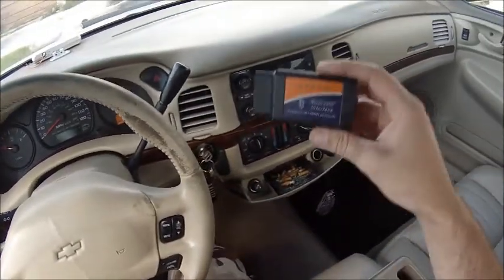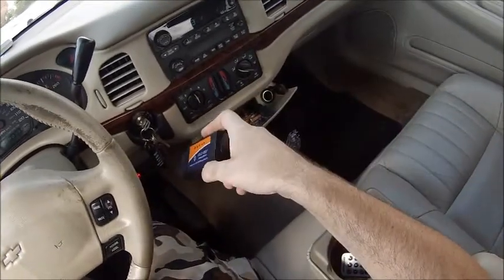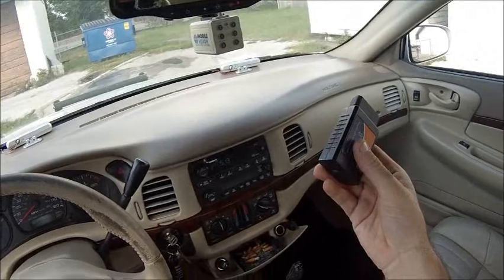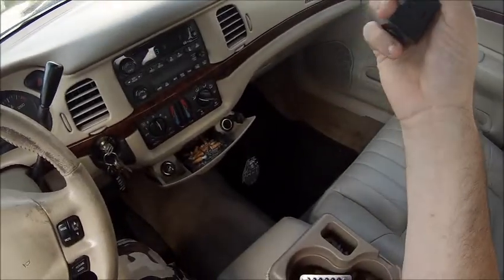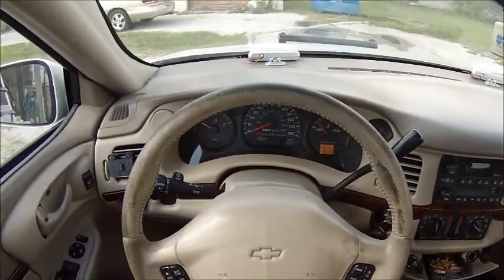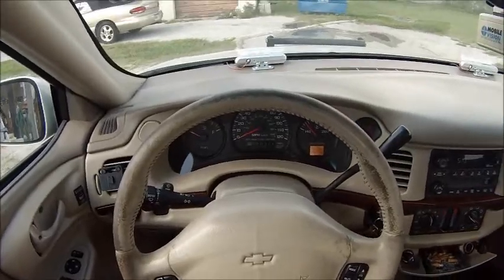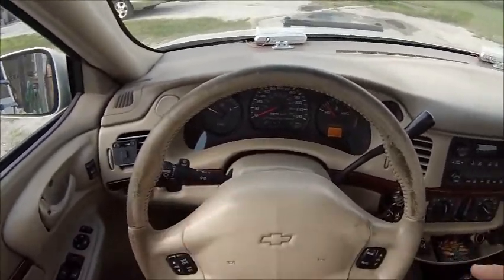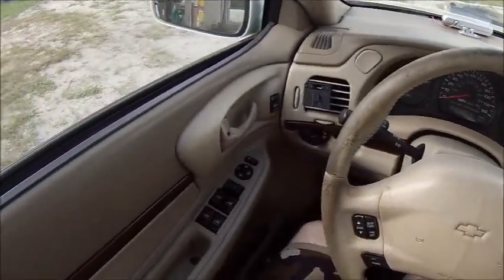What I'm going to do is I got a code scanner which I can plug in and read the engine codes off the car and see all the sensors and everything. A lot of people will take the LED out of the check engine light and things like that. You can't do it on this one because it's got a different setup.